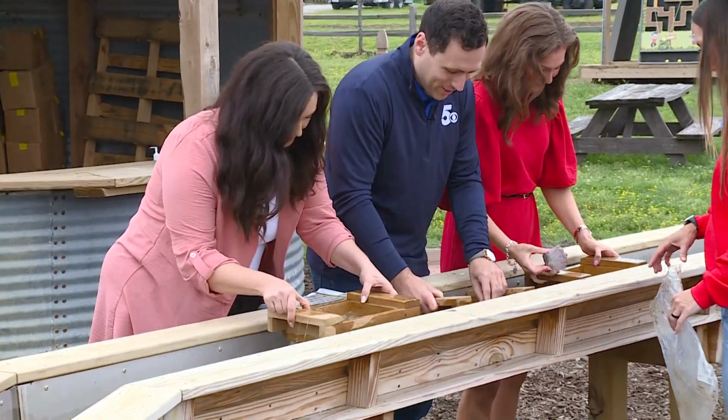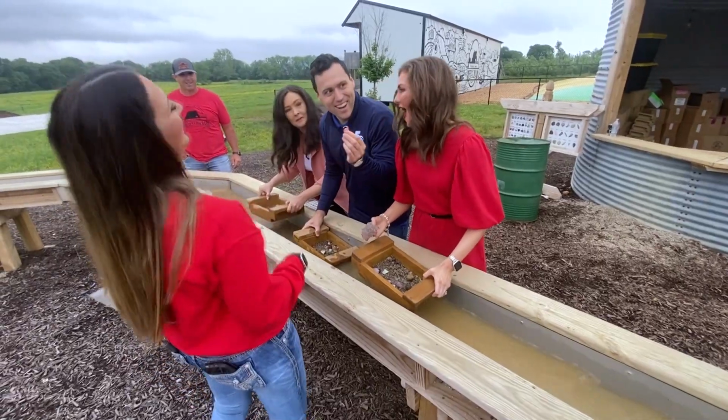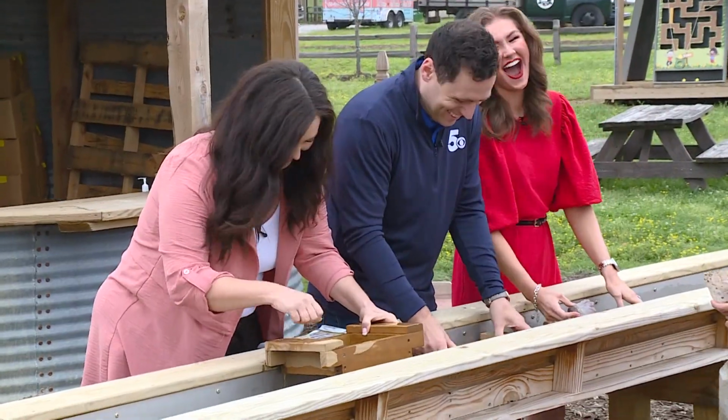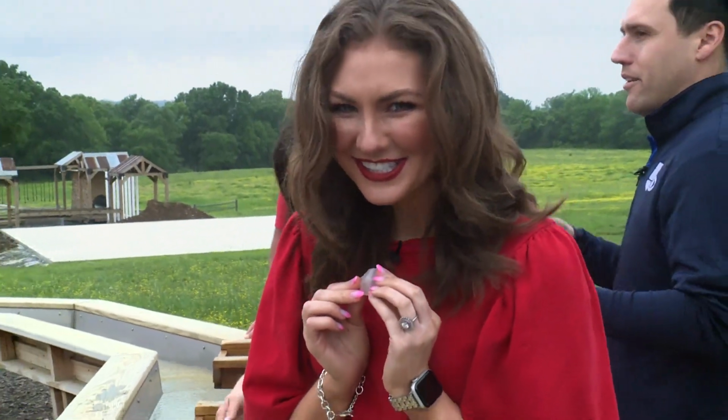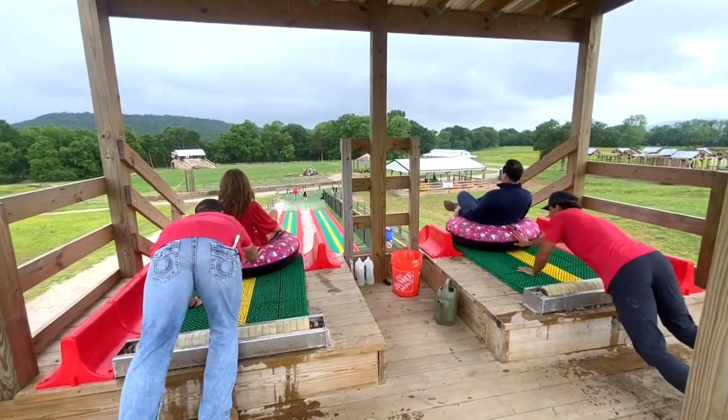Oh my gosh. I like this blue one. What is this? I'm keeping this one. You got it. It's not going to Zach's kids. It's pink. Go!